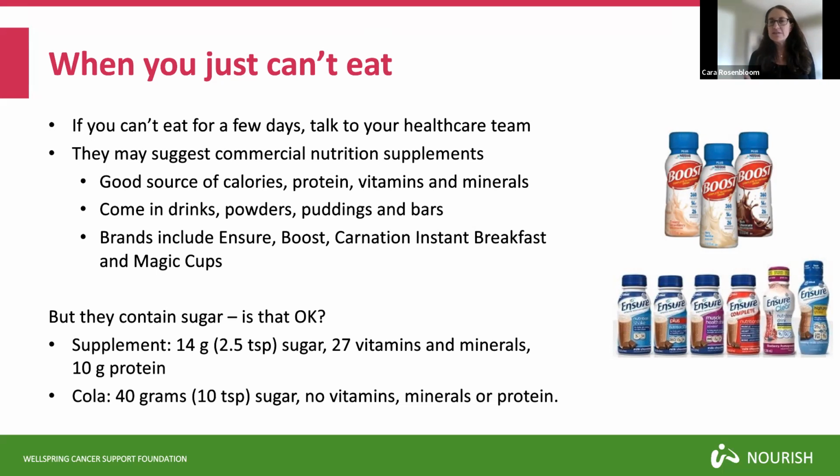They come in drinks. So if you're happy to take a drink, you can sip slowly throughout your day, a couple of these. They also come in powder where you can add your own milk or water. There's a pudding option, and some of them even come in bars, almost like a granola bar kind of thing. And that can help if you don't mind eating a bar format. So you have Boost, Ensure, Carnation Instant Breakfast, Magic Cups are kind of an ice cream or a pudding substitute. So those are different things you can have.